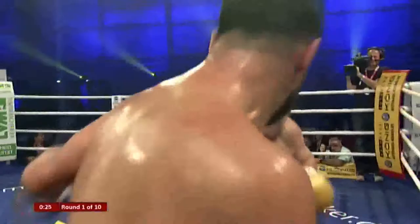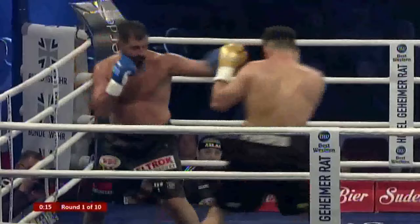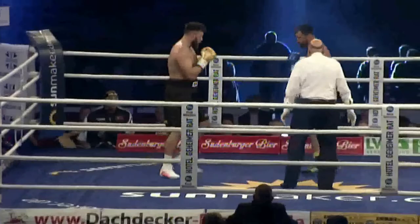Good right hand there from Pfeifer, and that just rocked him back onto his heels. And he needs to try and follow up here. Was looking for a kind of screw shot there with the right hand that nearly got through. Redzovic definitely felt that one. And Pfeifer could maybe have just put it on him a little bit more there, right towards the end of the round. Final 10 seconds, leading off with the left hook and caught him. And again, I'm not sure if he's going to get too deep into this fight, Adnan Redzovic.